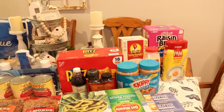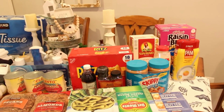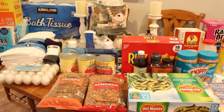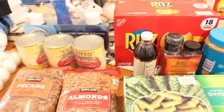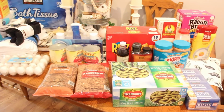So that's everything that I picked up at Costco today. I'm going to take a little time to decant as much as I can, just meaning I like to take things out of the boxes. I'm able to store so much more that way. I'll put everything away, and then I'm going to meet you back in the kitchen for the best recipe ever.